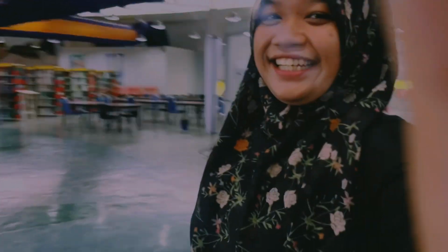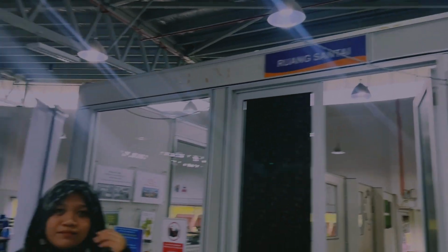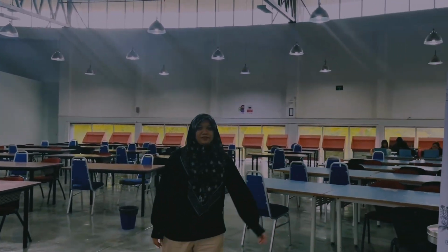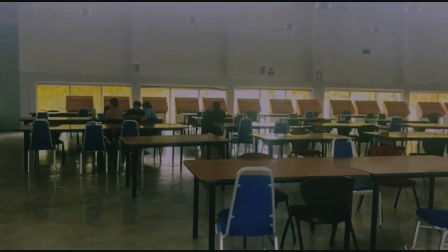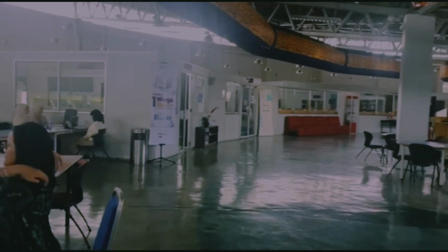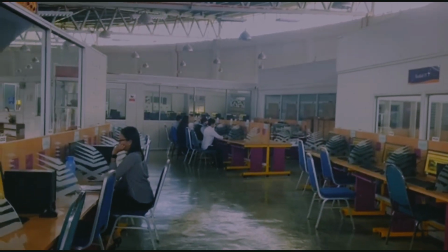Okay, I follow you. Okay, so this is the relaxation room. And this is the study area. This area is mainly used by students to do study sessions, not playing games. No games, guys. And this is a closer look of the IT area.